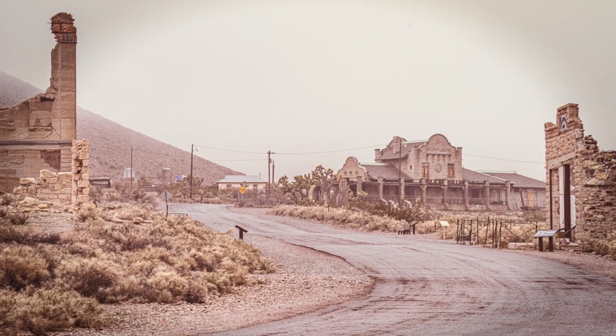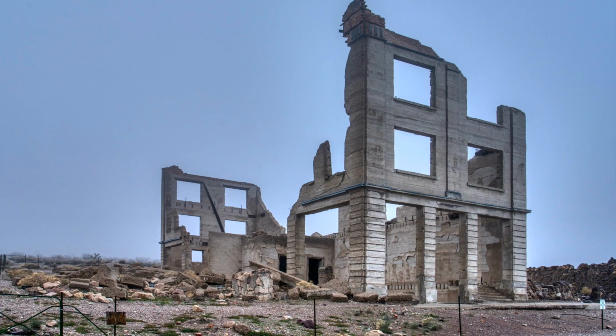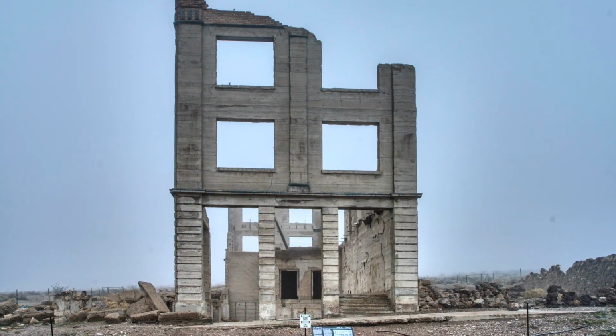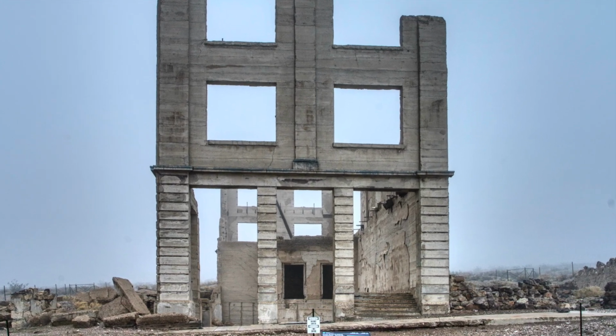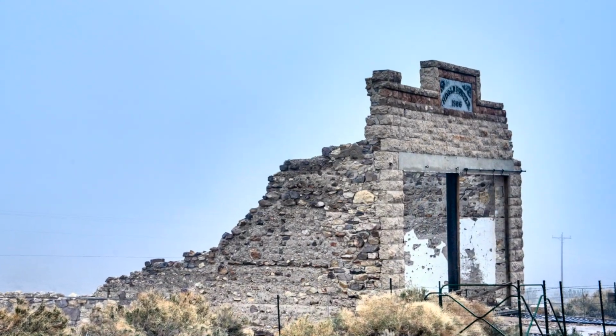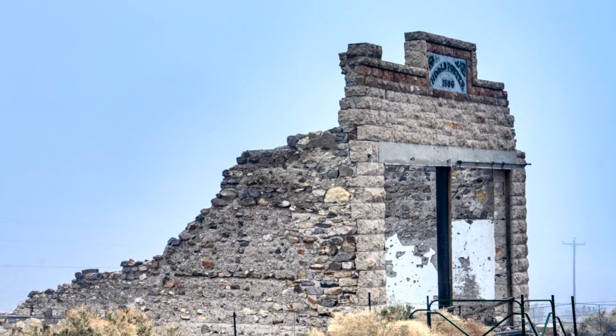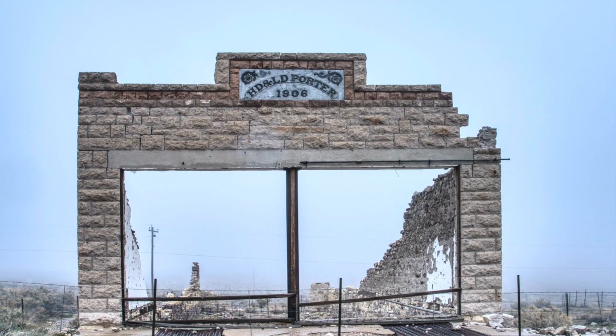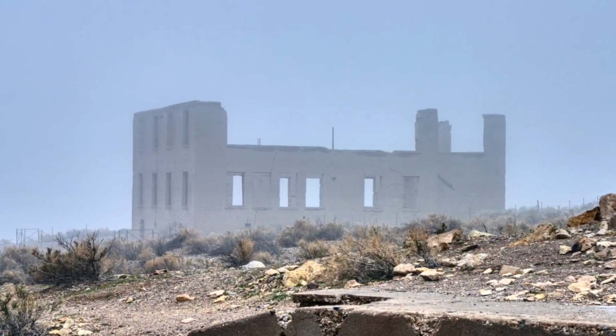This past winter, Russ and I left Vegas early one morning to get to Rhyolite just before dawn, with the hope that the weather report was correct and we'd be able to photograph Rhyolite with snow on the ground. But when we arrived, we were greeted with high winds, rain, and fog. We walked around and we were able to get some different shots with the fog, which was kind of cool. But then we decided to go back to Beatty, which is just 10 minutes away, and grab some coffee and hope that the weather would continue to drop and we'd get the snow we wanted.